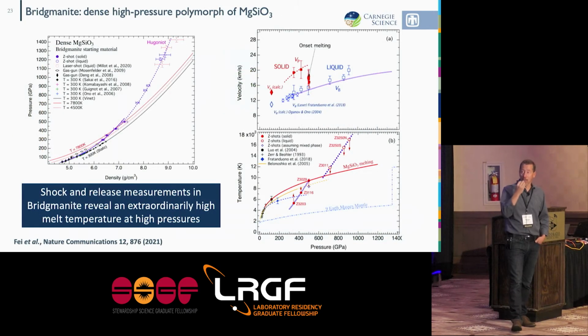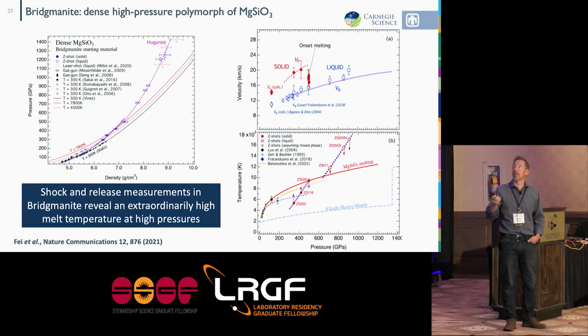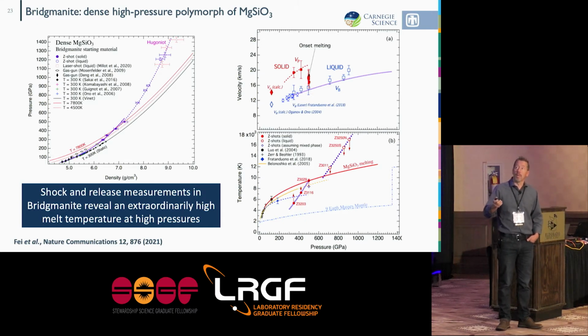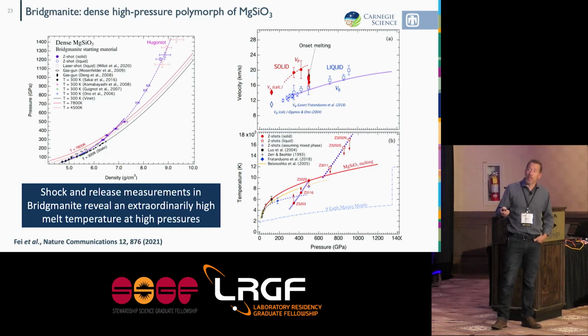And so here's an example. This is from a recent fundamental science project with the Carnegie Institution for Science as the collaborator here. They were interested in bridgmanite, which is a high-pressure polymorph of MgSiO3. It's a mineral that's relevant to planetary science, earth science. The question they were trying to answer is, where does bridgmanite melt on the Hugoniot? How hard do you have to hit it for it to melt?